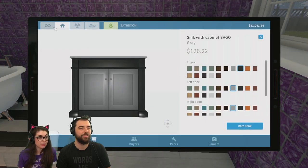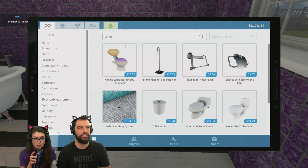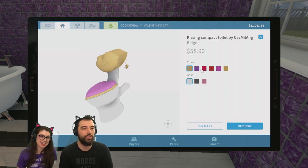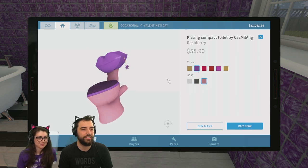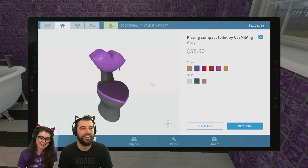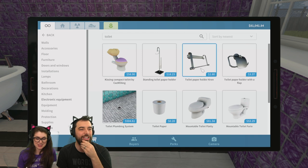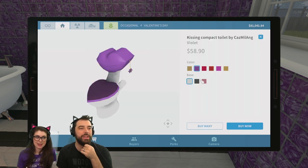Ooh, let's pick a mirror. No, I'm gonna do the toilet first, just so I make sure I know where everything is. This is incredibly scary. It is already. It kind of goes, actually, oddly. It's purple. Yeah, you're right. Should we do purple or pink? Purple. Should we do the creepy, weird toilet? I think we should. Gray base, Katelyn. It oddly works. Let's do it. I mean, it totally beats all the other ones. When else are we going to be able to use this?